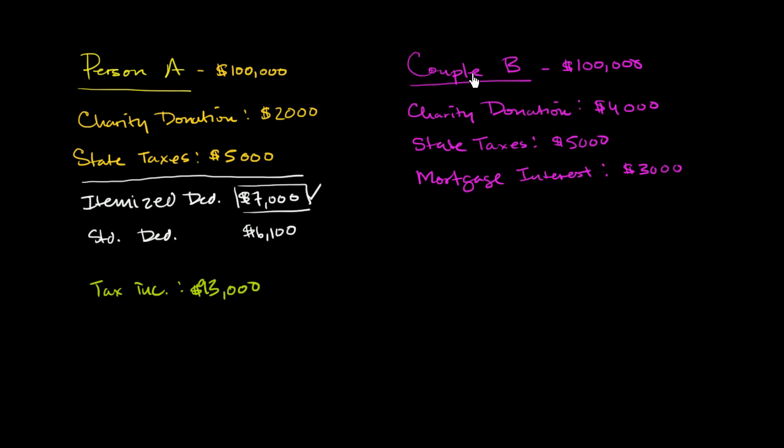Now let's think about couple B right over here. They as a couple made $100,000. They're married, they're filing jointly, and they've made a $4,000 donation to charity. They've paid $5,000 in state taxes, and they've paid $3,000 in mortgage interest. And all of these are tax deductions. So what are their total itemized deductions? Let's see, 4 plus 5 is 9, plus 3 is $12,000 in itemized deductions.